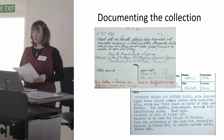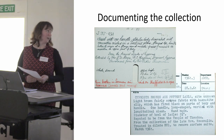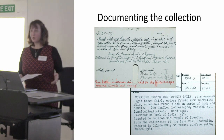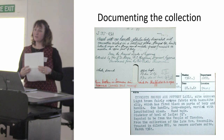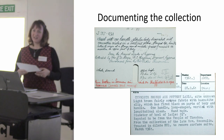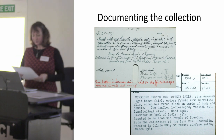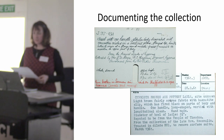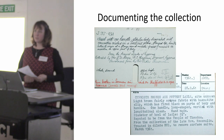The first thing that we started to do was to document the collection onto our computer database. We obviously had the collection cards from 1897, the one on the left, including what I always love about our cards. This is one of those that records that it was damaged in a German air raid in 1940. And also the cards from the 1960s. Very few of these were on the computer database. So we started by just creating skeleton records.